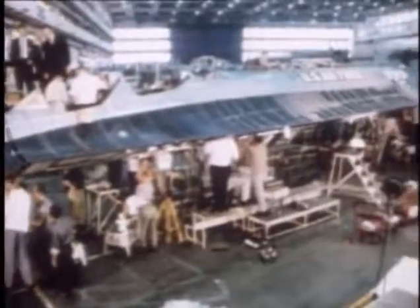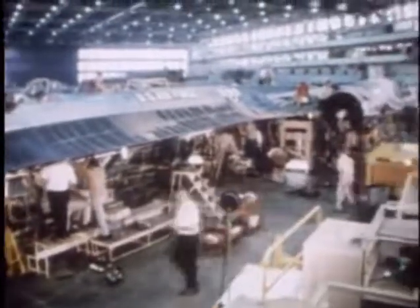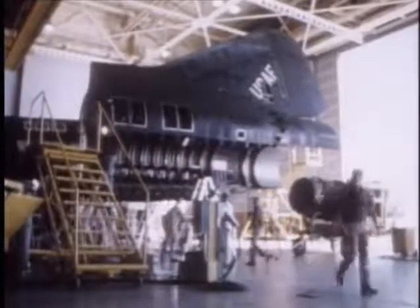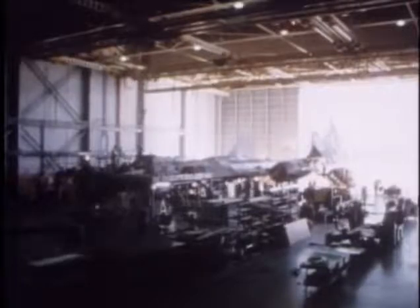When you look at an SR-71, 20% of what you see is composite. You know, it's just unbelievable at that time. And it was developed in our shops. An SR-71 had a 100 times smaller radar return than an F-14, which is only half as big and was developed 10 years later. So that was the really, truly first airplane specifically designed with stealth in mind.